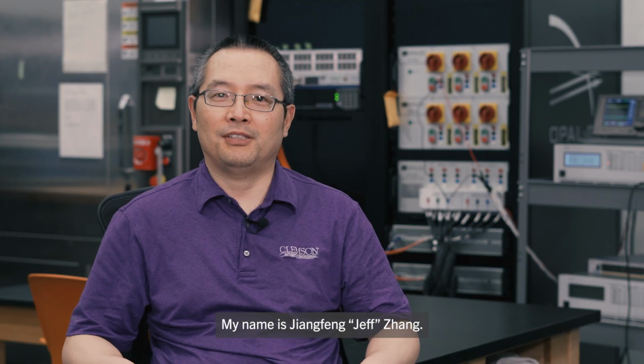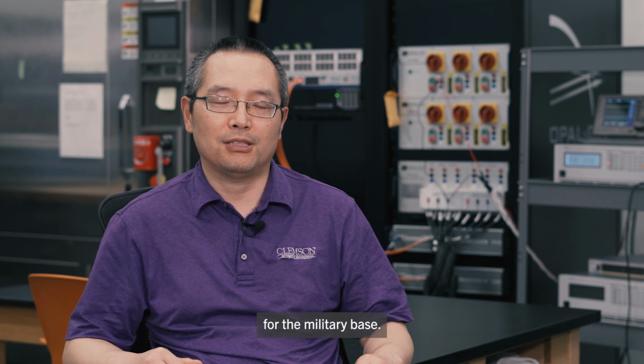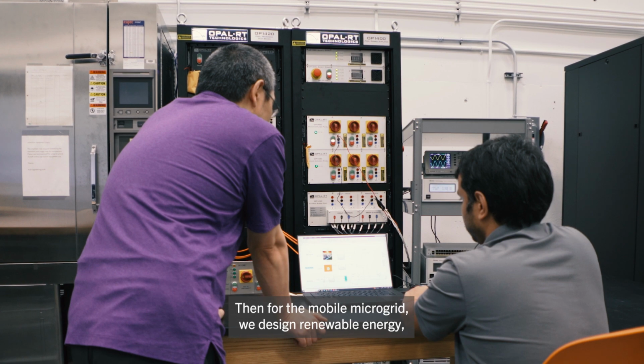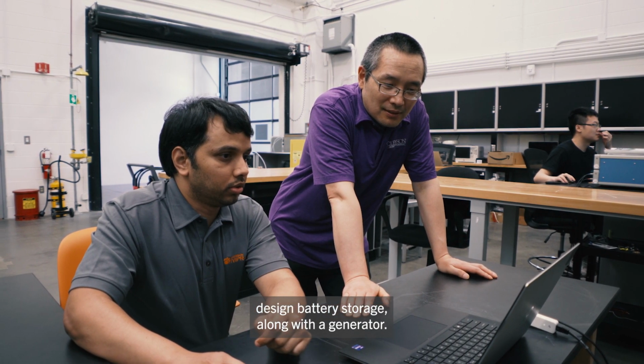My name is Zhang. I'm an associate professor at the Department of Automotive Engineering in Clemson University. For this VIPR-GS 2.5 project, we designed the mobile microgrid. A mobile microgrid has a military application, for instance, for emergency operation, or to supply temporary power for the military base. For the mobile microgrid, we design renewable energy, battery storage, along with a diesel generator.